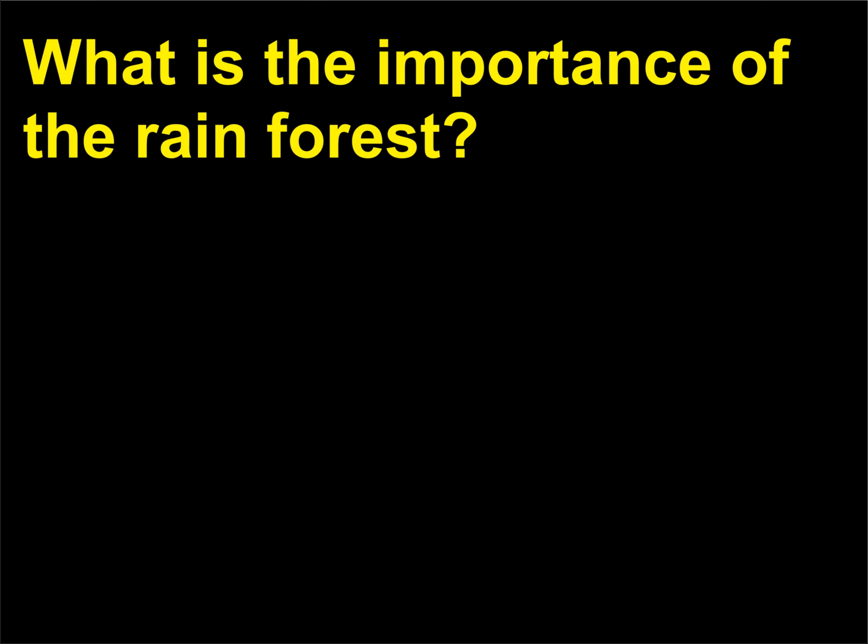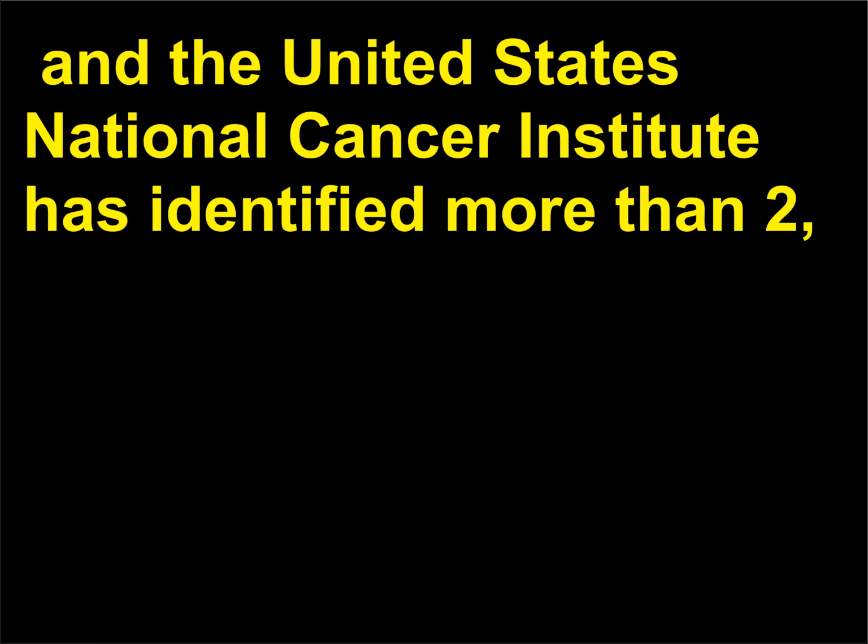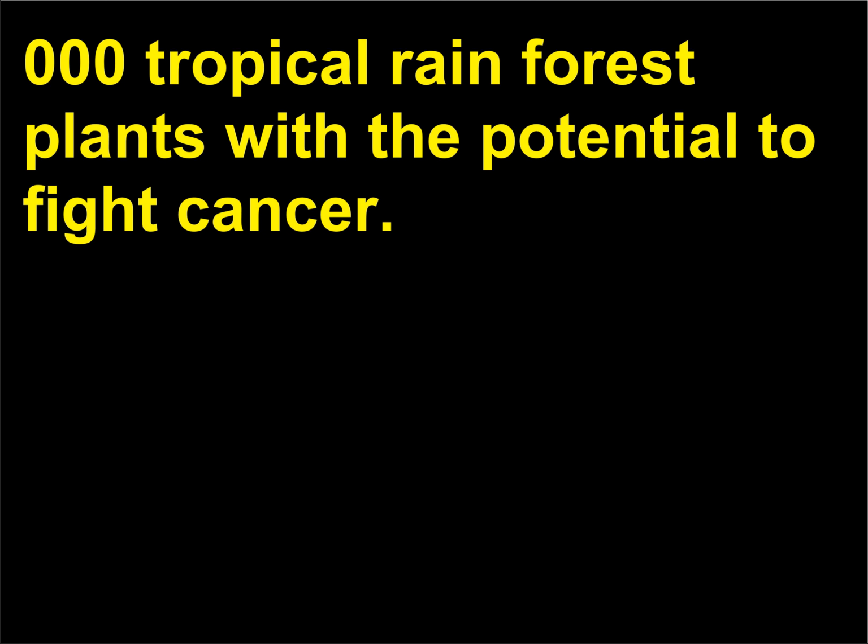What is the importance of the rainforest? Half of all medicines prescribed worldwide are originally derived from wild products. And the United States National Cancer Institute has identified more than 2,000 tropical rainforest plants with the potential to fight cancer.